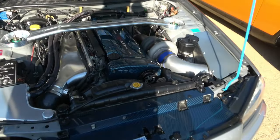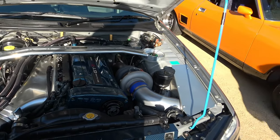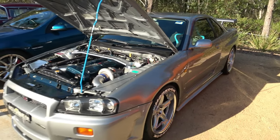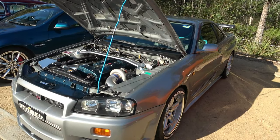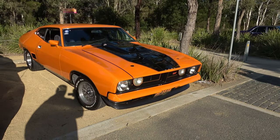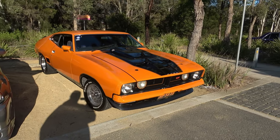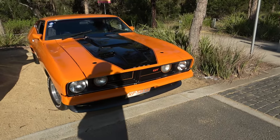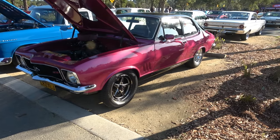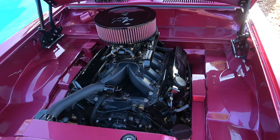Judy R Nissan Skyline. Cracker car this. And check out this magic looking Ford XB GT coupe. Nice. Check out the colour on this thing, man. The Judy R. Tirana, Holden. What a beast.